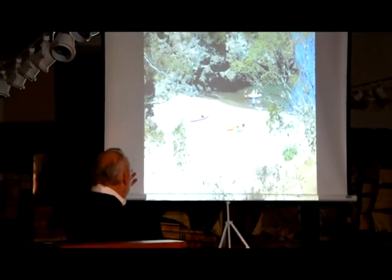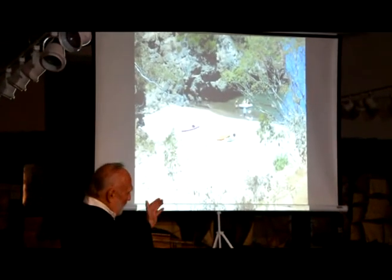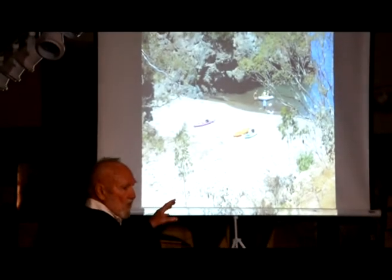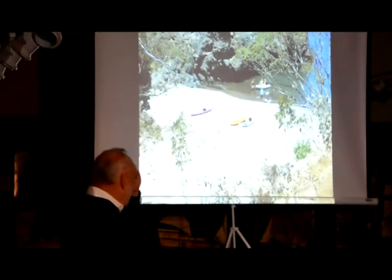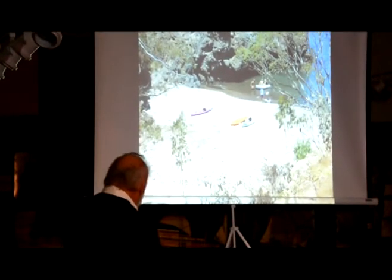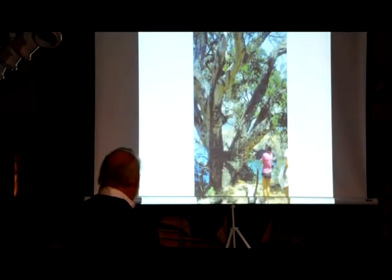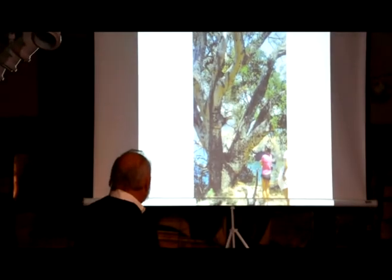I should have shown you that. And this is around, just to the right, around that little point, because there's no real easy way to land now where the old landing used to be because it's so eroded. So people land on this beach and then walk around. There's an oak tree that, this was taken many years ago.